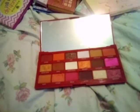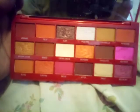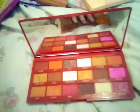And then we move on to I Heart Revolution. This has only been available in Tasmania, the state I live in, for a couple of months. No, actually about a year now. When it was first available, I wanted to try it, so I got some, and I don't particularly enjoy it. I got a set that had the Red Velvet palette, the Peanut Butter palette, and the Praline face palette. I'm doing face palettes after this.